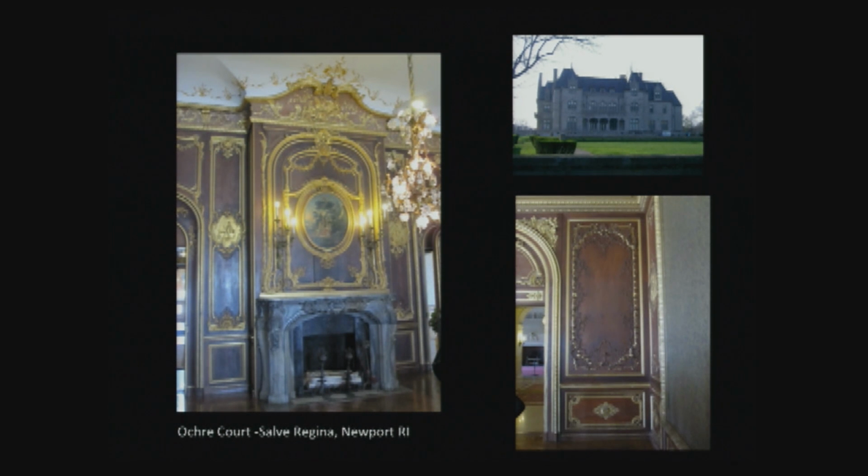Another very interesting case in Newport is Ochre Court, which is Salve Regina, which was built for another patron of the time, Ogden Goelet, in 1892. And this features a ballroom in so-called Louis XIV style, which for somebody who has studied history of art at the end of the 20th century and goes there today is very amusing to see, because it has very little to do with Louis XIV style. It's very overblown, it's out of proportion, and what is very interesting is that most of the panels have actually been cast in plaster and very carefully painted to look like wood and gilded. But that was the time and that was the period, and there was nothing wrong with it.